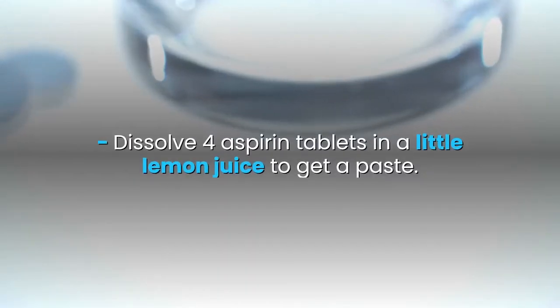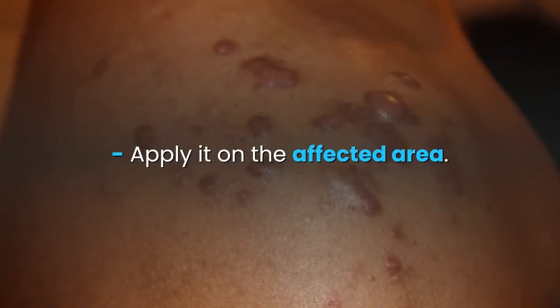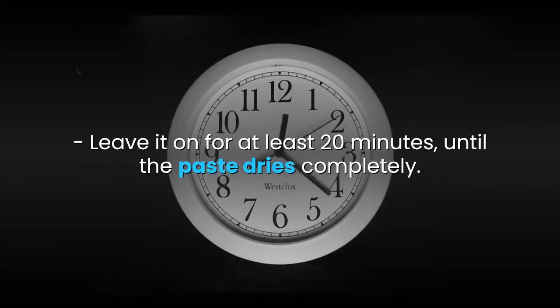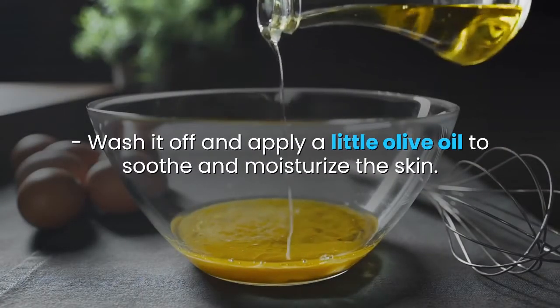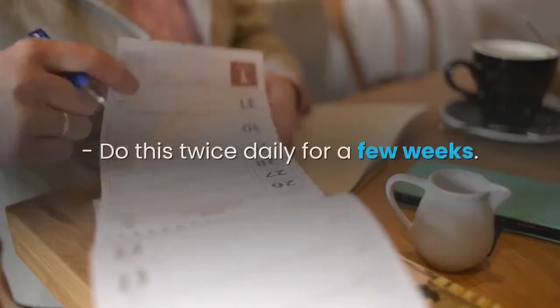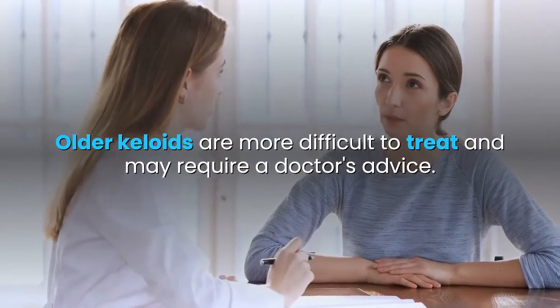Dissolve 4 aspirin tablets in a little lemon juice to get a paste. Apply it on the affected area. Leave it on for at least 20 minutes, until the paste dries completely. Wash it off and apply a little olive oil to soothe and moisturize the skin. Do this twice daily for a few weeks. Older keloids are more difficult to treat and may require a doctor's advice.